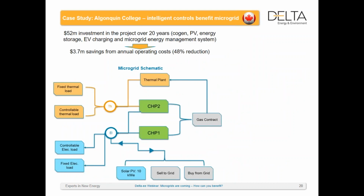On this next slide here, you can see just a very basic schematic of the project. And the plan, I understand, is for Siemens to invest over $50 million in the project over the next 20 years, and that includes the cogen system, the solar PV, the energy storage, together with the electric vehicle charging infrastructure and the microgrid management system itself. And ultimately, this will result in savings of 3.7 million annually, with a 48% reduction in the overall running costs.